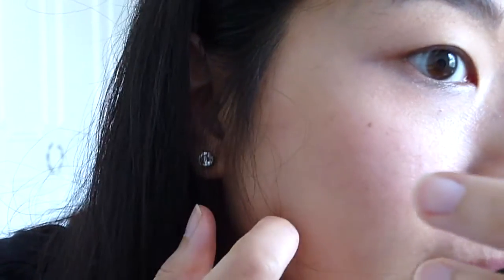You can kind of see that my eyeliner is faded even. But anyway, I don't know if the zoom is working well, but there is a little bit of creasing, but it's not terribly noticeable unless you look at it really closely. It's just under this area.